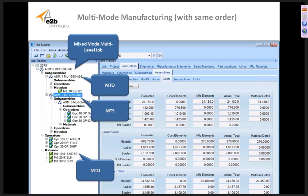Epicor supports multi-mode manufacturing capabilities that are required for low-volume products such as heavy equipment parts, as well as some machine parts that do not justify a dedicated production line and are still produced to work order. Epicor supports make-to-order, make-to-stock, Kanban, make-to-demand, and even mixed and matched within the same job. In this example, we're assembling to order with the manufacturer to stock assemblies and Kanban replenish material.